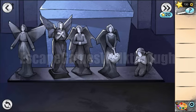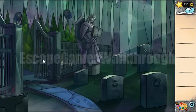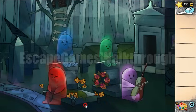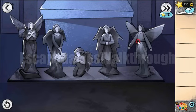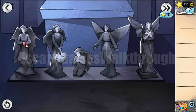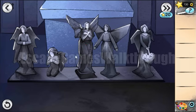Okay, let's try another way. So let's look again at this book, and let's try to swap these two, then these two, then this and this. And let's go and try. So first we need to swap this one and this one. Then we need to swap this one and this one. Then this one with this one, and then crosses with, and nothing worked again.